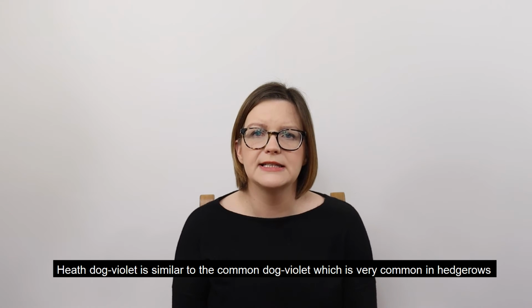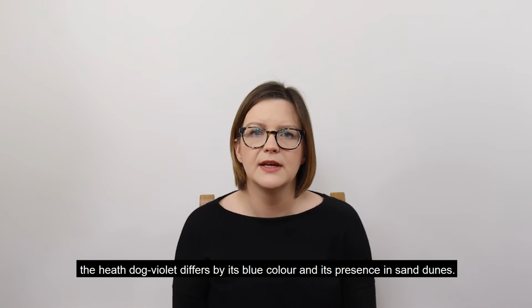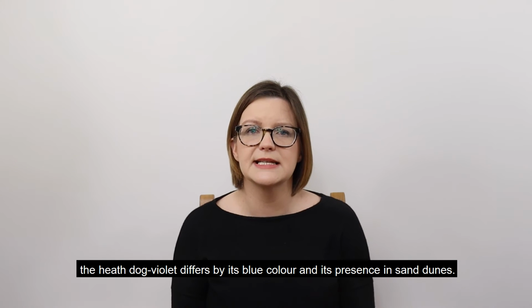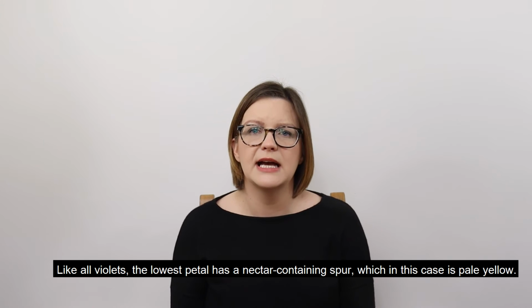Heath dog violet is similar to the common dog violet, which is very common in hedgerows and woodland in Northern Ireland. The heath dog violet differs by its blue colour and its presence in sand dunes. Like all violets, the lowest petal has a nectar-containing spur, which in this case is pale yellow.